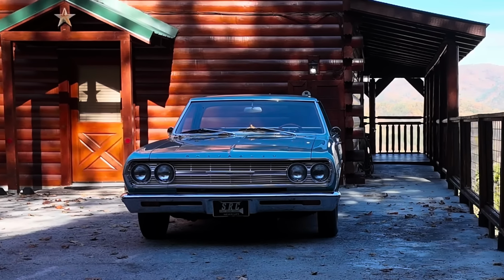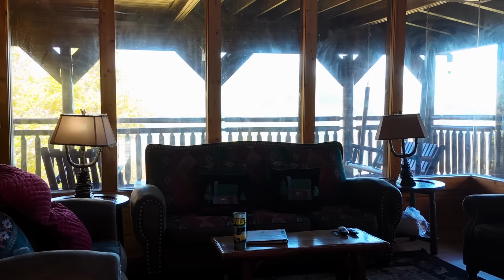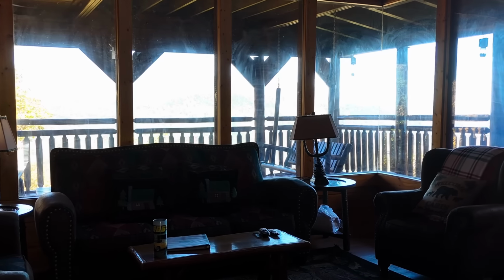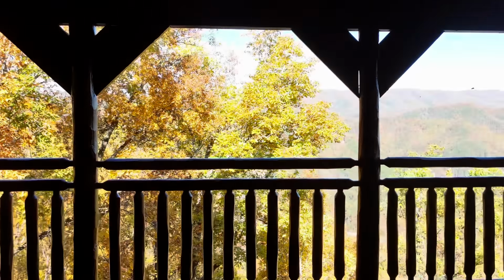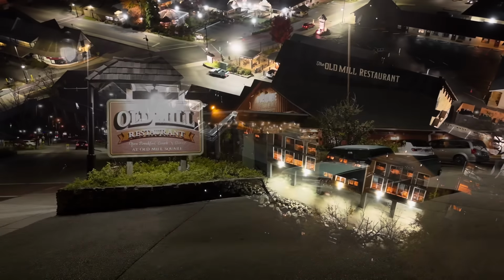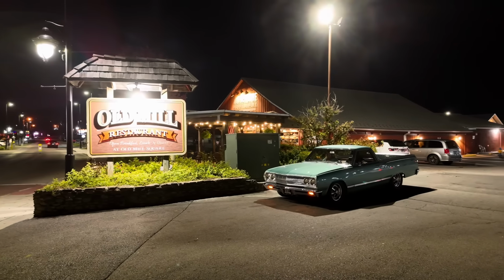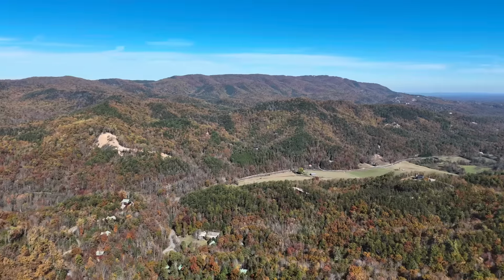The next morning, we woke up to quite the surprise. The cabin Vicki requested was advertised to have an amazing view, but we hadn't seen it yet. After we arrived last night, we unpacked our luggage and drove into Pigeon Forge and had dinner at the old mill. Afterwards, we came back to the cabin and fell asleep, not realizing the view we would have when we woke up. We also had no idea that the cabin that we slept in wasn't on the ground.